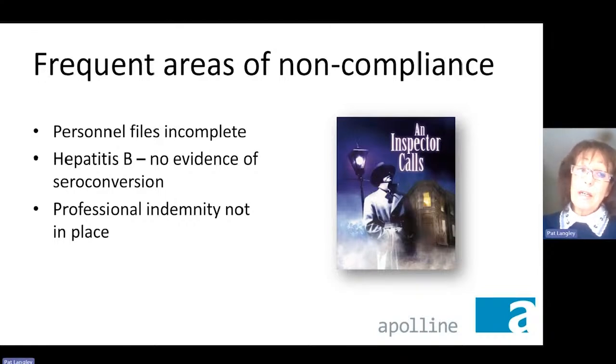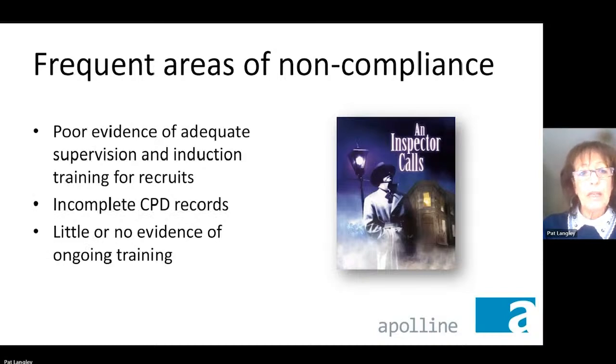Personnel files incomplete. Hep B, no evidence of seroconversion. And then, very worryingly, sometimes professional indemnity not in place. Poor evidence of adequate supervision and induction training for new recruits. Again, this is a big problem in the current recruitment crisis.